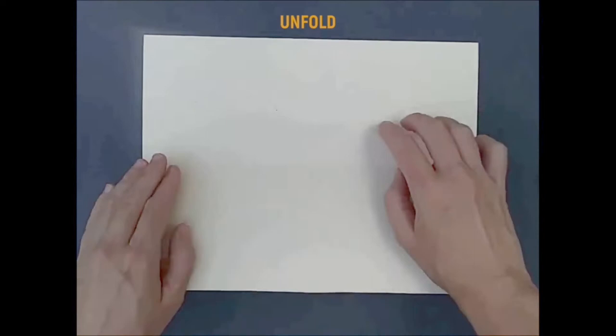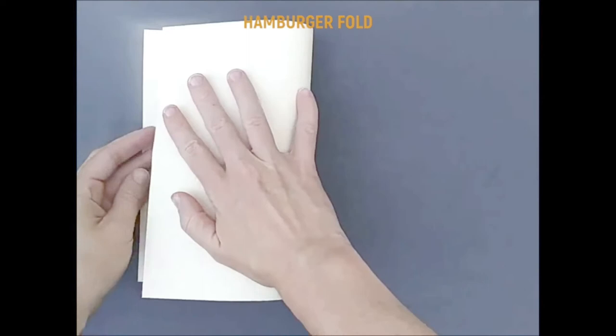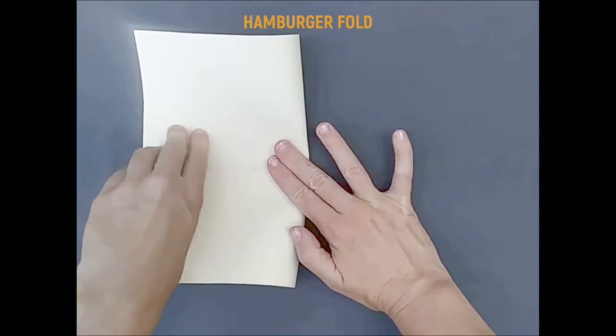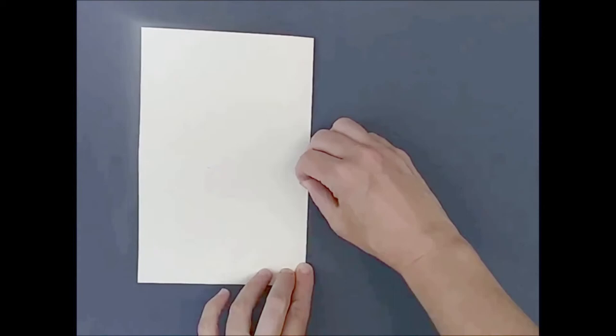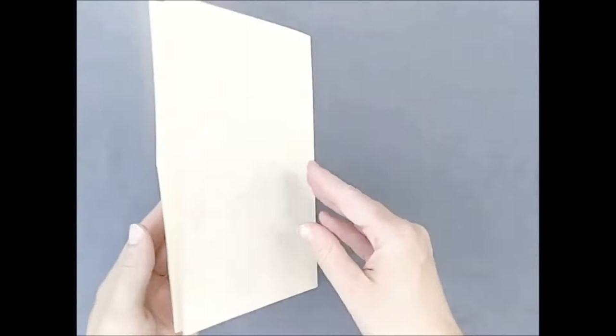Unfold that hot dog fold. Lay your paper flat again. Now you have a line where you made the fold. We'll come back to that later. Next, we're going to fold hamburger style. Take the right side and fold it to match with the left side. Match the corners carefully and then crease. Perfect. Unfold again.